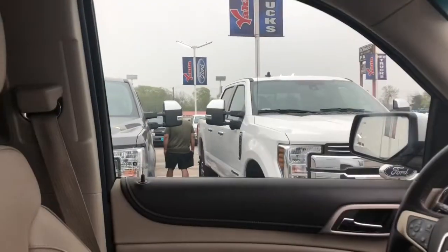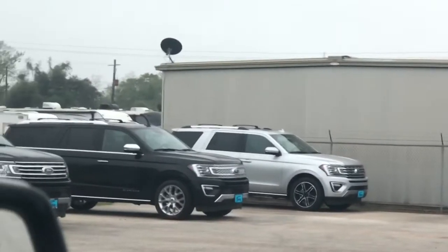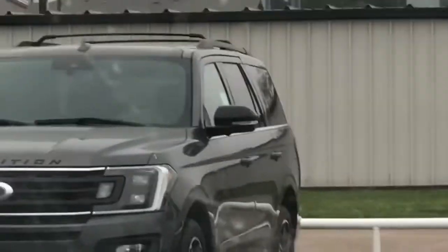Looking at cars. Jacob's looking at these trucks. I kind of want to go look at this Expedition or that one over there. Oh no, it's a Platinum, not Limited. That black one. But I was looking at this Expedition right here. About time he cuts the grass. She's amused with Jacob.